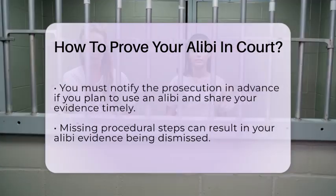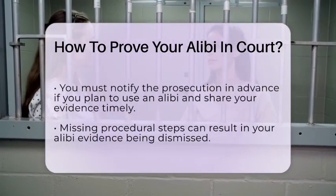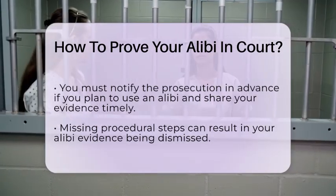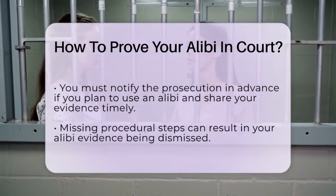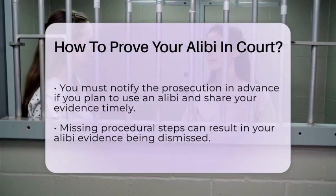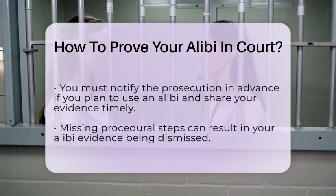You also need to create a clear timeline. Show that you were at the other place during the exact time the crime happened and that you stayed there long enough to rule out being at the scene. This timeline must match the details of the crime to be effective.